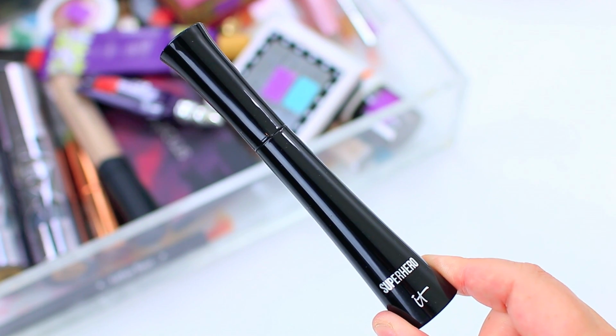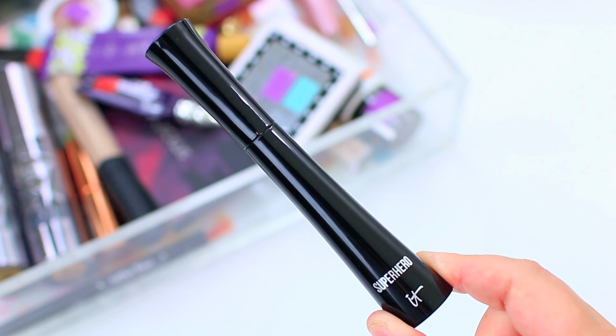I've been trying to use up a few other mascaras before I buy another one, but this one makes your lashes so thick and voluminous and long and just beautiful. I have been so sad that I haven't been able to use it because I have been trying to use up other mascaras, but once I put a dent in my mascara collection, I am going to treat myself and repurchase it because it is so good.